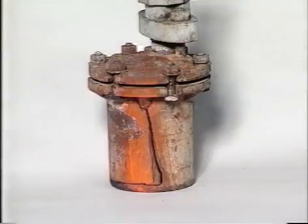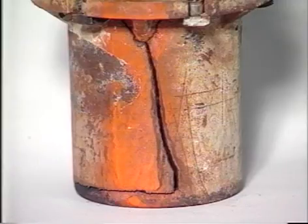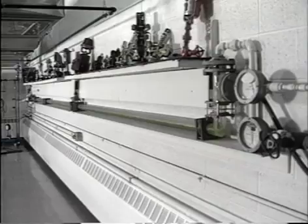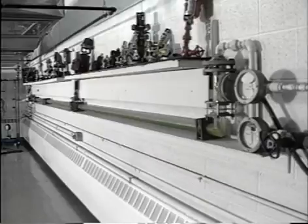If the slug gains high enough momentum and is then required to change direction at a T or elbow, or is stopped by a valve, great damage can be done. In the demo lab at Armstrong International, we have assembled a fixture to illustrate the problem.